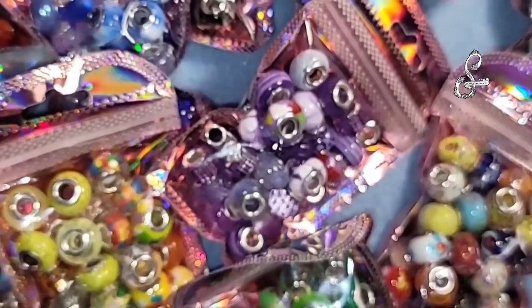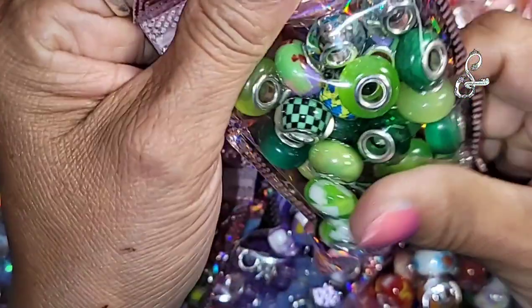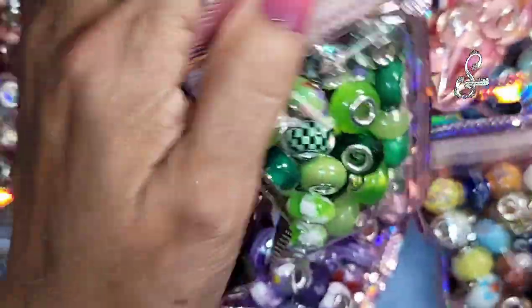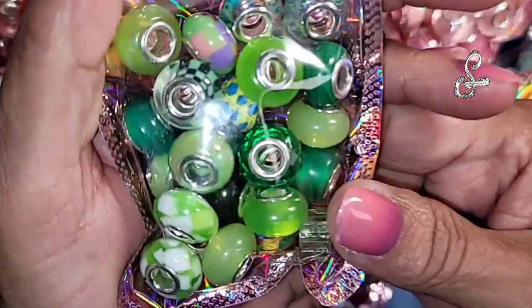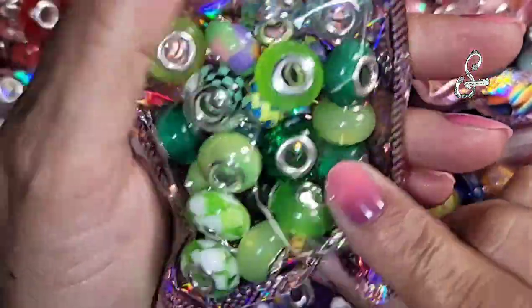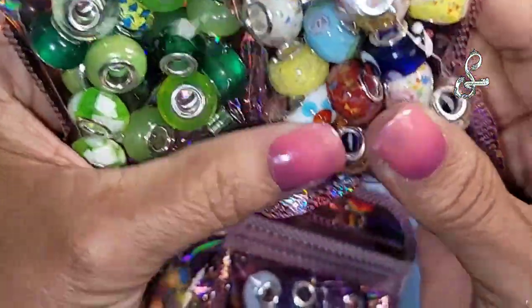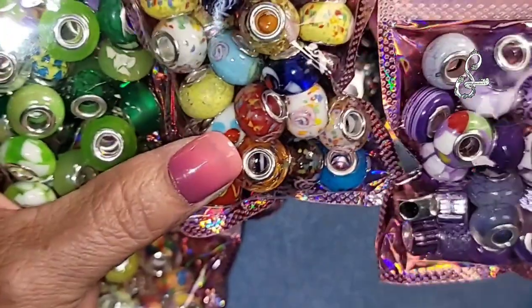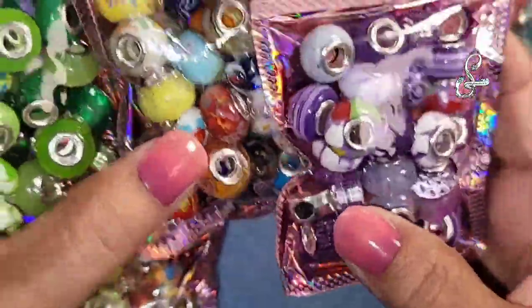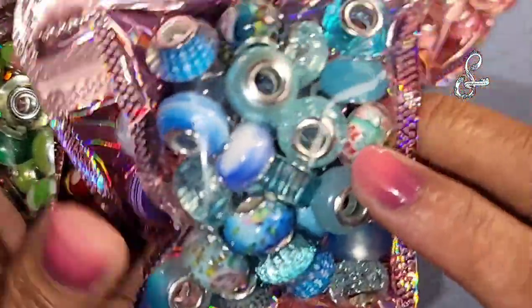Because I had planned to make little kits and stuff with all this stuff. And I still probably will, because, I mean, I need to make stuff. But, here, I'm not going to take these out. And here are these acrylic donut beads. These are like the Pandora beads. I'm just going to show them to you in the packages, because there's so much here to go through. I mean, just look at them.